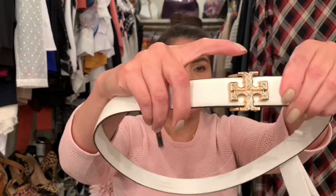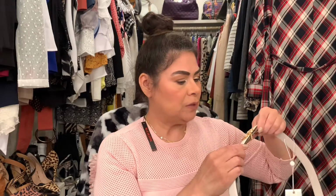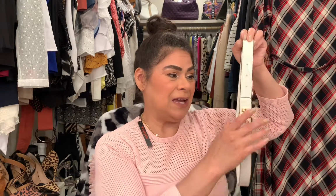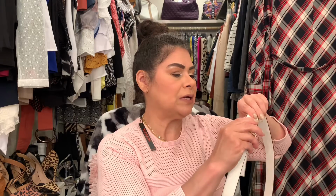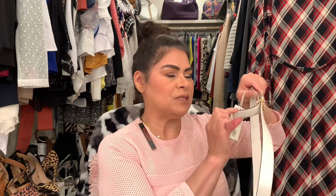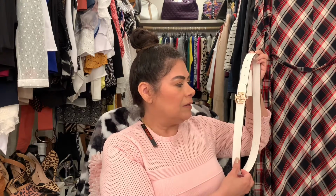And so here's that without the little plastic on it. I really thought this was pretty. I wish that I had gotten this in a medium instead of a small. I did read the measurements on it, and I felt like the small would be good. I don't like for this flap to hang out a whole lot, which is why I decided to get the small. It fits and I like it.